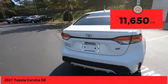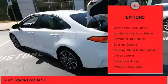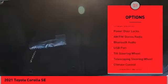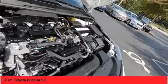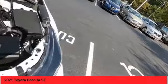Here are some of this vehicle's great options: alloy wheels, power mirrors, traction control system, daytime running lights, outside temperature gauge, remote trunk release, backup camera, steering wheel audio controls, cruise control, power door locks. Wouldn't you look great in this vehicle? Stop in today and see for yourself.